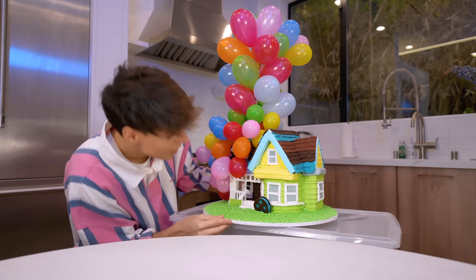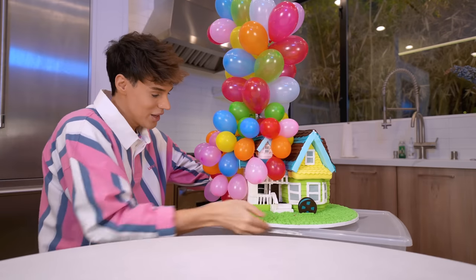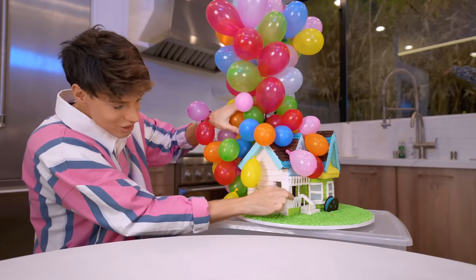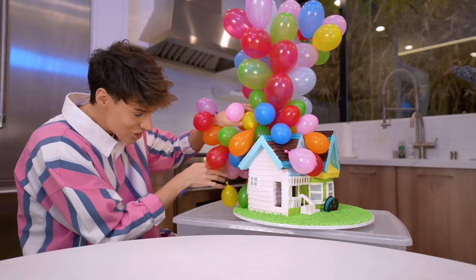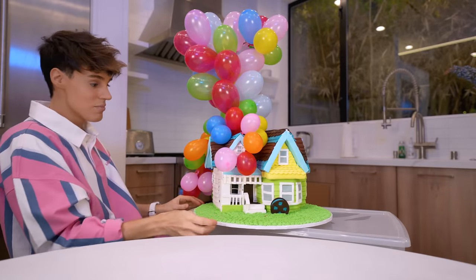For a second, I thought this had collapsed because I couldn't see it from the angle. That's how 3D this is. And I don't think I've shown you this side yet. Look how beautiful that is. You can see the gingerbread on here, and even these columns on the front porch are made of gingerbread. The whole thing is gingerbread. The windows, the paneling on it, the roofs, the tiles. The roof is honestly the most impressive part.